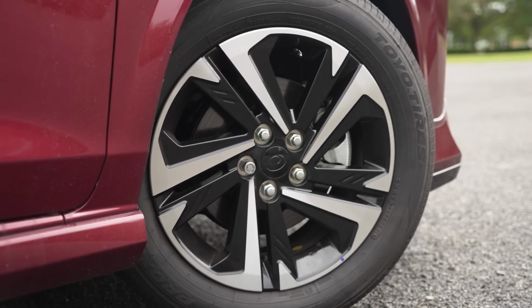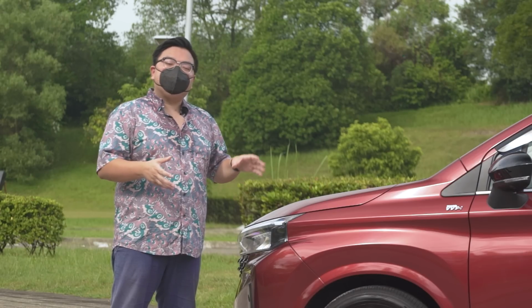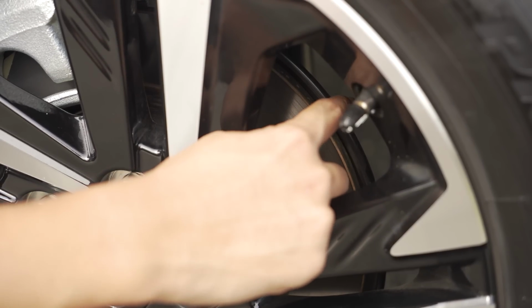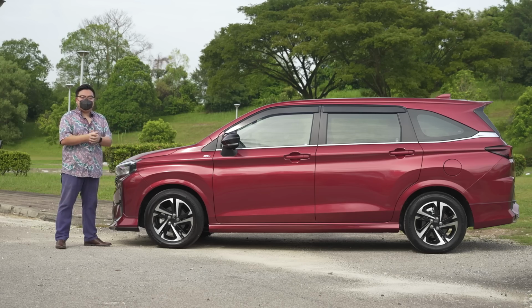The wheels are brand new too. These are 16s on the H and the AV, or smaller 15s on the base X. Exclusive to the AV are the rear brake discs, while the other variants get standard drums instead.